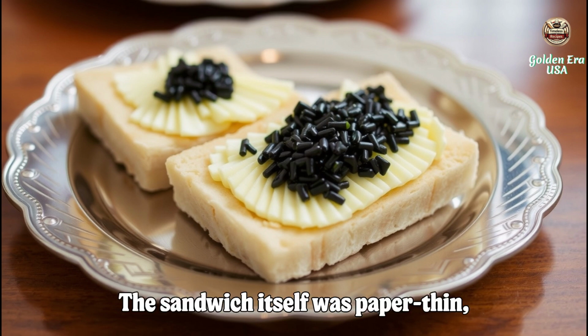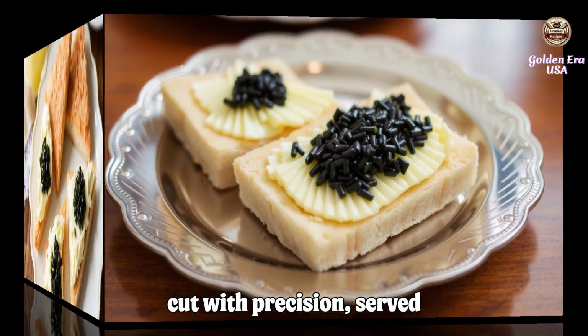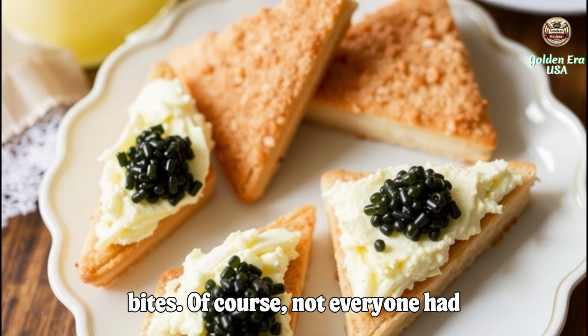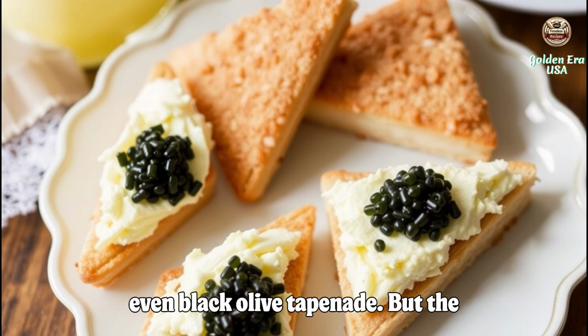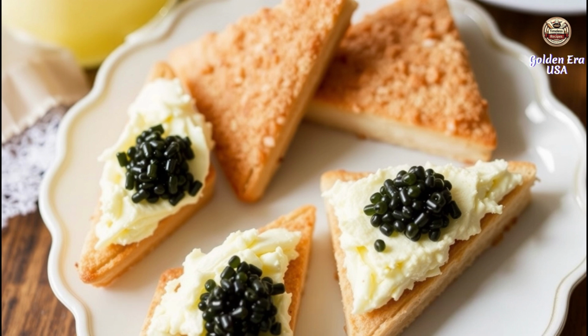The sandwich itself was paper-thin. Cut with precision. Served chilled. And eaten in just 2 polite bites. Of course, not everyone had access to real caviar. Many used mock caviar made from lumpfish roe or even black olive tapenade. But the idea remained: elevate the humble egg sandwich with a touch of glamour.